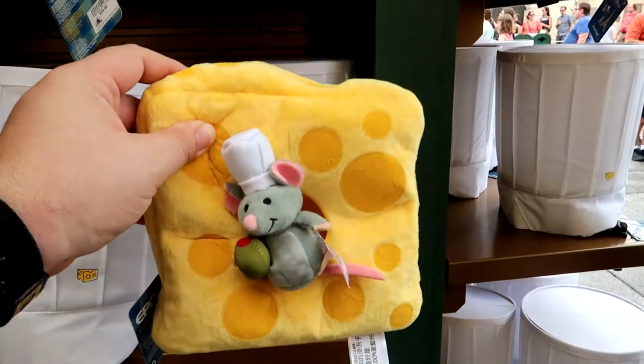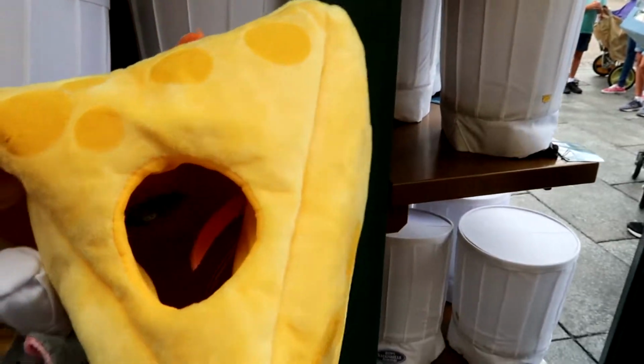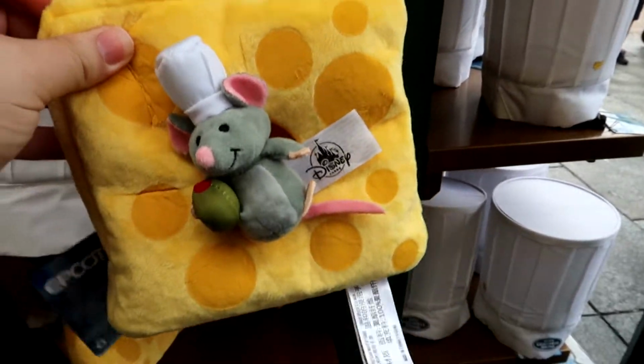We also have this, which I'm super disappointed because I thought it was a hat. I was gonna walk around with cheese on my head, but it's plushies. They go in their little cheese holes. It comes with two plushies. It's cool, but it's not a hat cool.